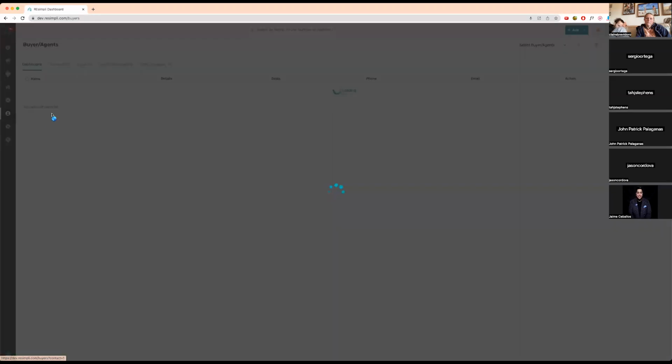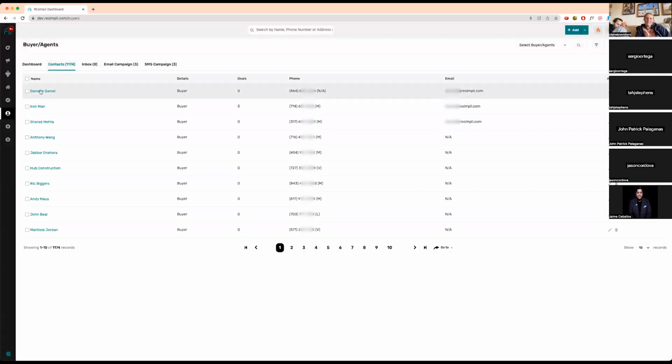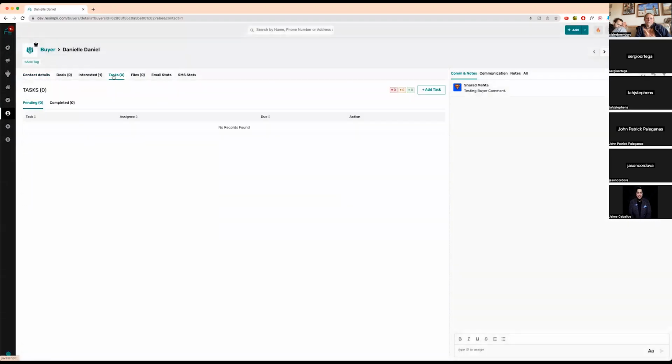Same thing when you go into the buyers, you now have the ability to add tasks for buyers also. That's something a lot of you guys were asking for. So this is going to be live with 3.0, and also in a future update, we'll be adding a drip campaign option for buyers and vendors also. So you can put your buyers and vendors on drip campaign.